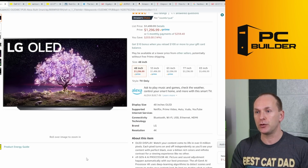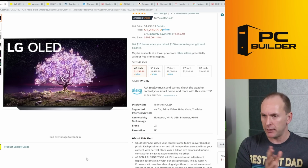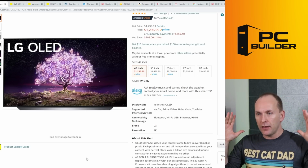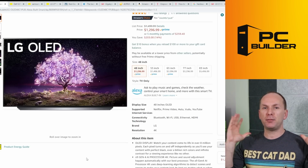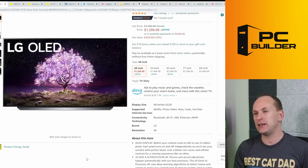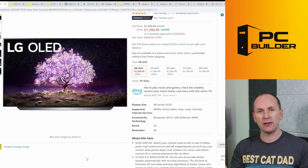By the way, make sure if you do get this, that's the mode you use when you're connected to your console, because in other modes, the input lag is not great, but they're better for movies and things like that. Now, of course, the color gamut, it's pretty good. These panels are not the best thing ever. There are areas where LCD panels do outshine them. And one is the color gamut. Well, the color gamut is still very impressive.